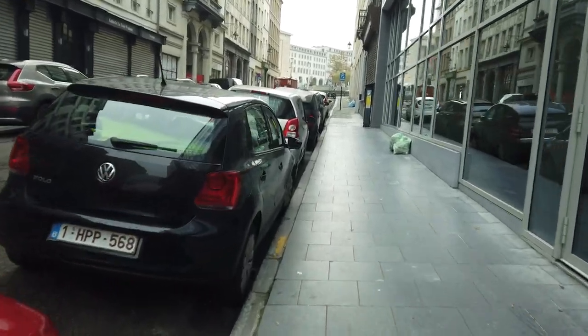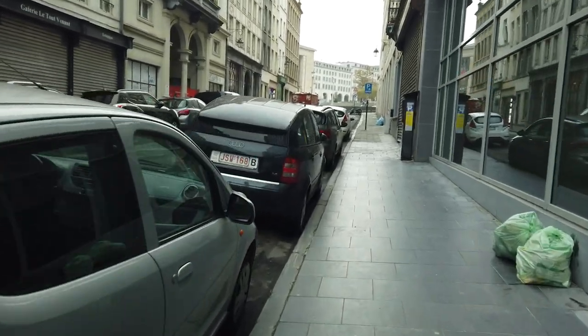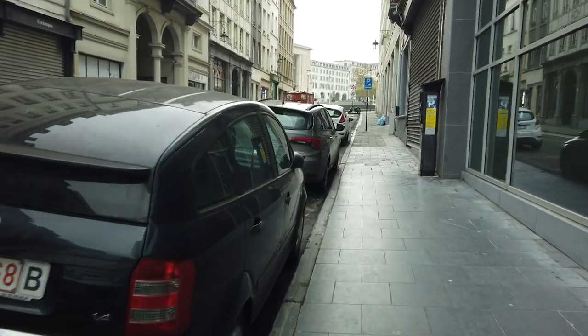I'm just walking up this hill. I believe this is the way to Brussels Central Station. It's only about a 5 minute walk, so it's really, really not very far at all.